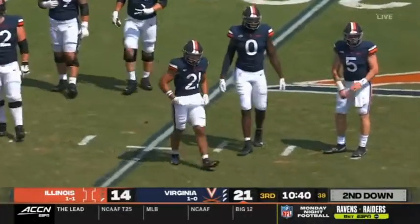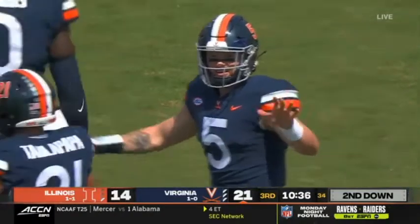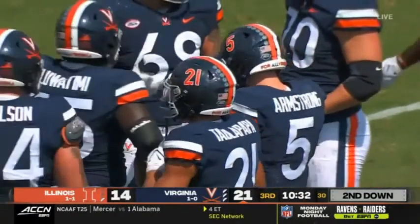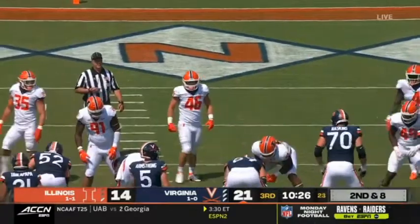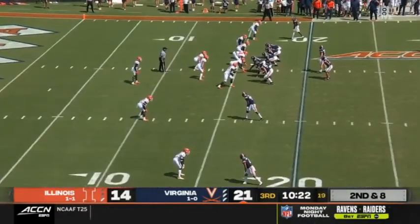Chris, what those deep passes have done too, they loosen up the defense up front. UVA is not going to be a team that's going to run the ball 30 times a game. However, if you can have that deep threat down the field like they've shown, getting called pass interference on, that's the possibility of opening up some run lanes for Talapapa.